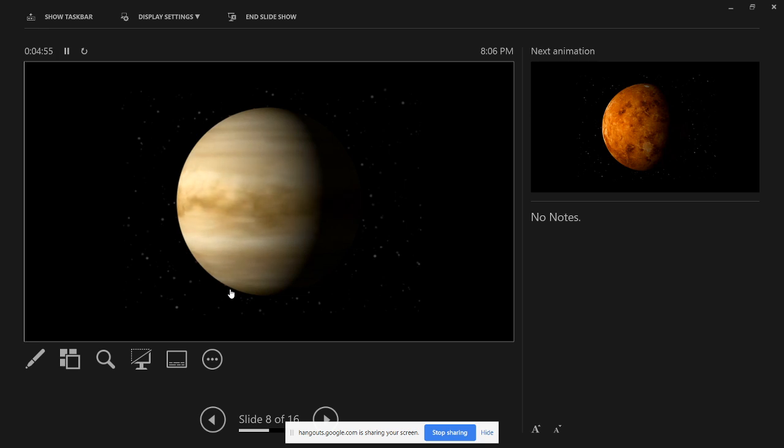Its orbit around the Sun is the most circular of any other planet. It's almost nearly a perfect circle. Other planets' orbits are more elliptical or oval-shaped. With an axial tilt of just 3 degrees, Venus spins nearly upright, and so it does not experience any noticeable seasons.